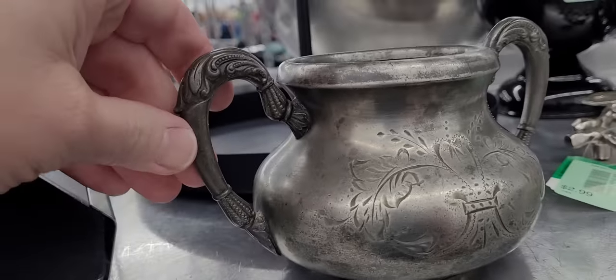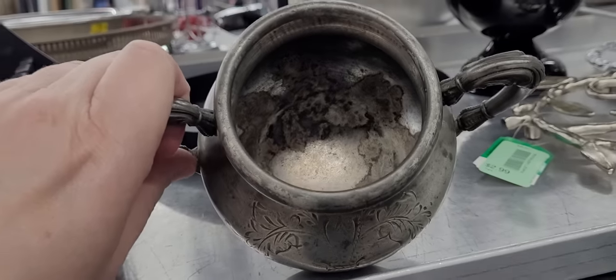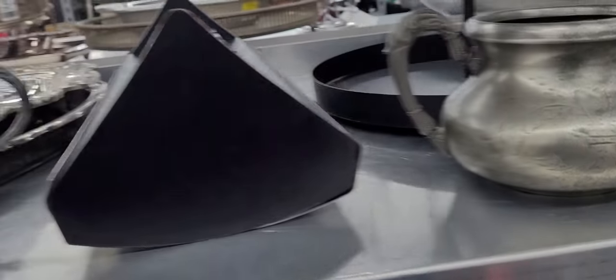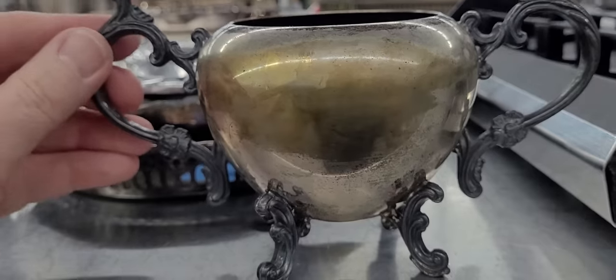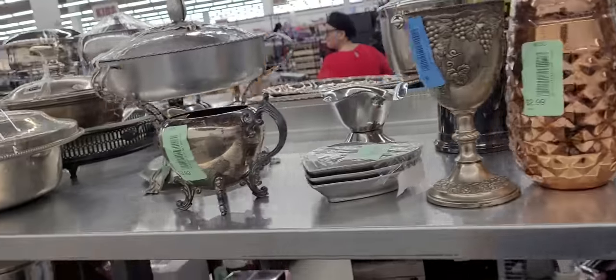I used to collect a lot of silver, old silver plate, and I love it. Just put a succulent in it. Don't y'all get tired of hearing that? This one's pretty too. I don't get tired of saying it. I think it's awesome.